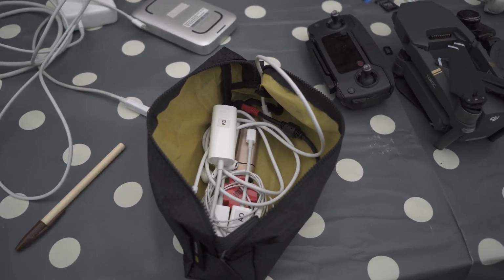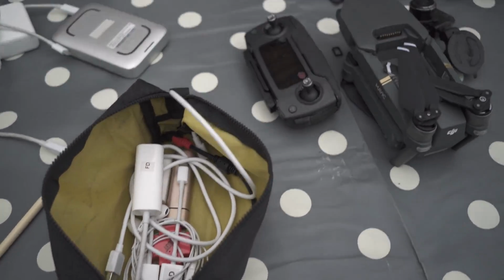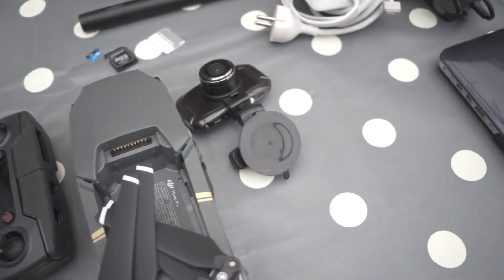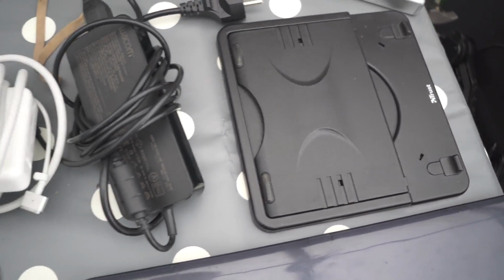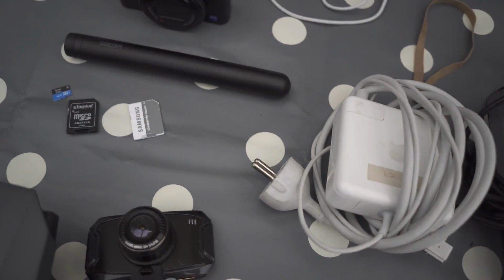Okay, I'm home. We're actually gonna bring this bag with all the dongles for a week. And yes, there it is, the Mavic Pro. The dashcam, my MacBook, the Wacom Mobile Studio Pro, the gimbal, extra hard drive, the stand for my iPad Pro, I'm going to explain that in a moment, the power bricks, and of course the pen for the Wacom.